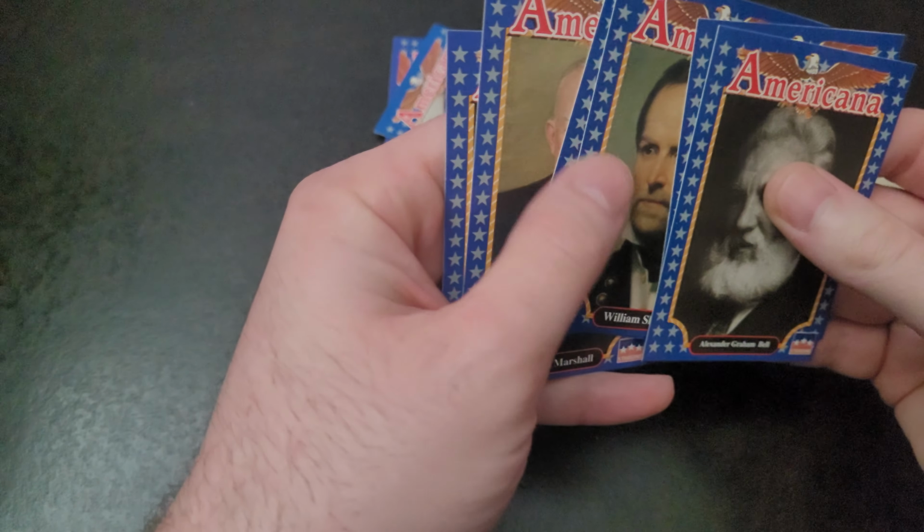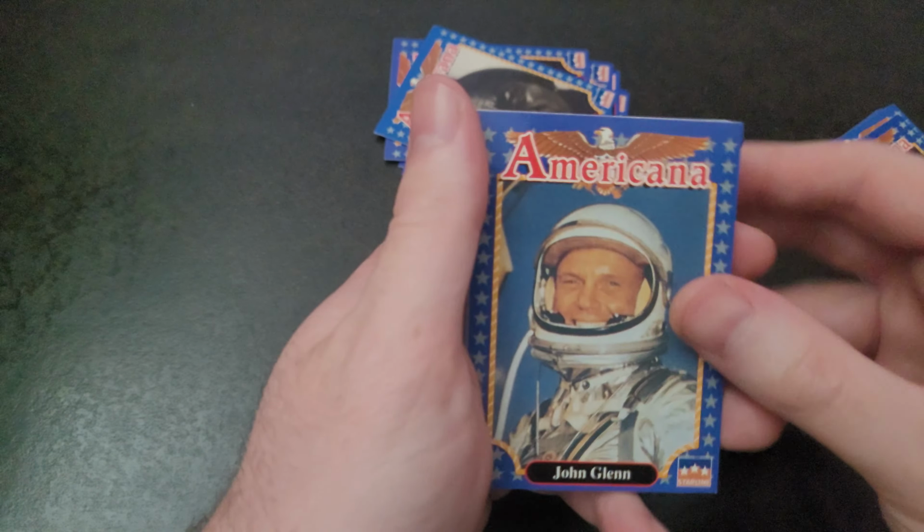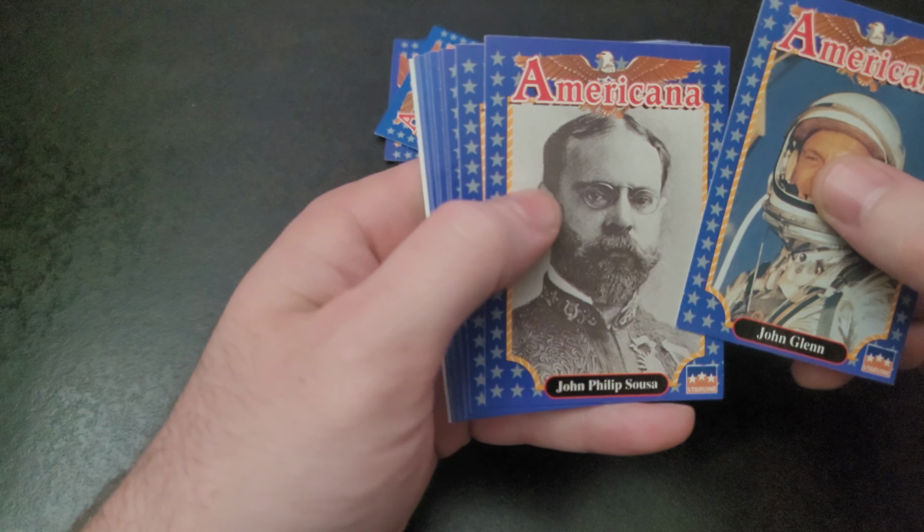Kind of 50-50 there. I think we got 6 new ones and 6 ones we already had. That's interesting. I thought it was going to be the whole same exact order. But it did change up a little bit there. And then the last card was a Sitting Bull. So that's interesting. Another John Glenn here. So yeah, getting some duplicates.